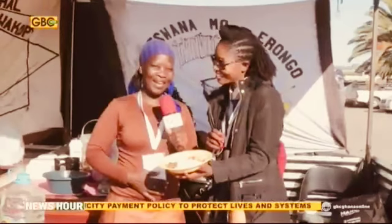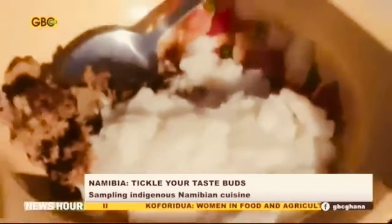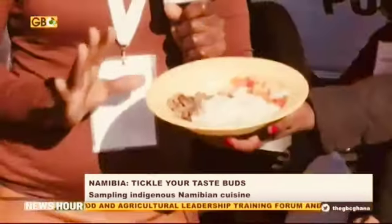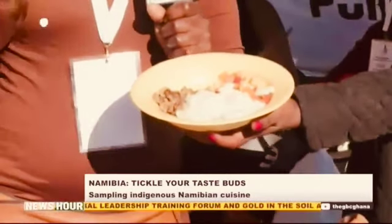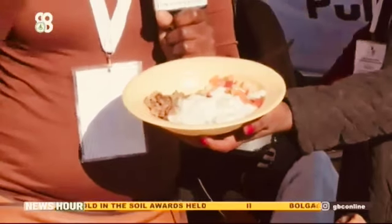People from Africa, you are missing a lot. This is the original prepared food, no spices inside, we only cook it with rice. And if you want to enjoy it, you just use your hands to eat. So they are from Omaheke, but currently at Swakopmund.